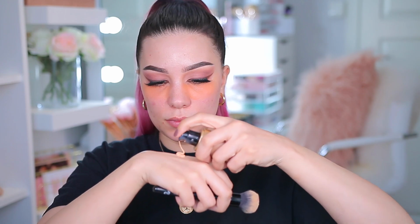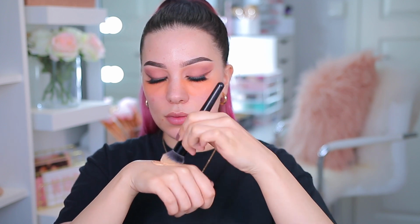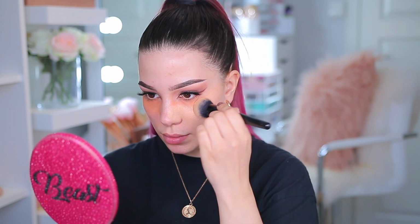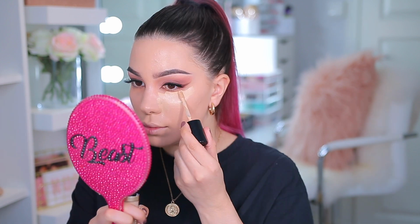Time for foundation. I'm gonna go in with one of my favorites, Born This Way foundation from Too Faced in the shade Nude, and I really like to go in with foundation. I really want to hide all those imperfections, make my skin look flawless, and yeah, I just really love this foundation. I'm using the e.l.f. blurring brush, which is one of my favorites, and then I go in with a sponge to blend everything together and just make everything look more blended, take away the excess.